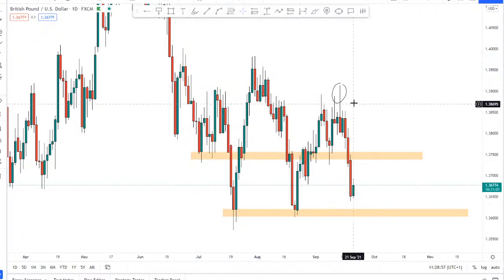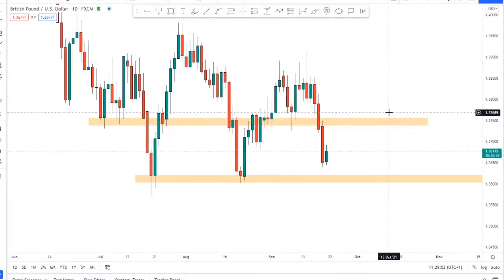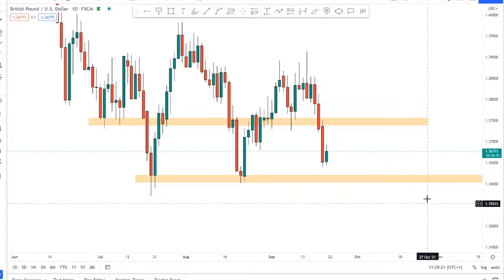A lot of these pairs do give us signs that USD will see a little bit more strength. But if it does break to the other side, then I will obviously change my bias. But pound USD is looking bearish now. So like I said, I'm expecting price to come back into the support. Hasn't quite hit there yet. Probably take it out and probably see some lower lows there as well. But we'll see.